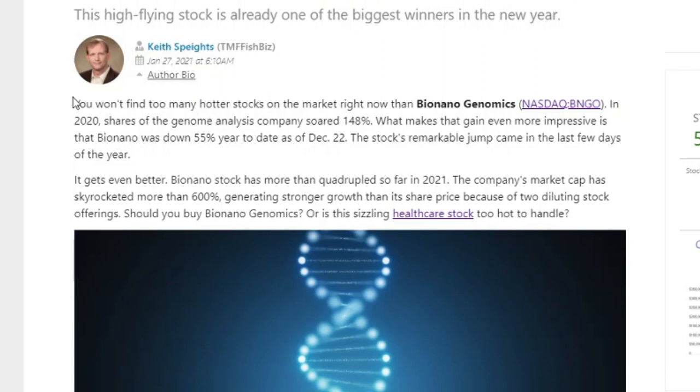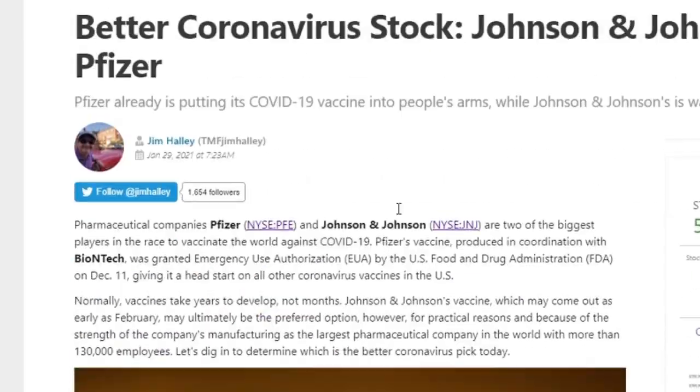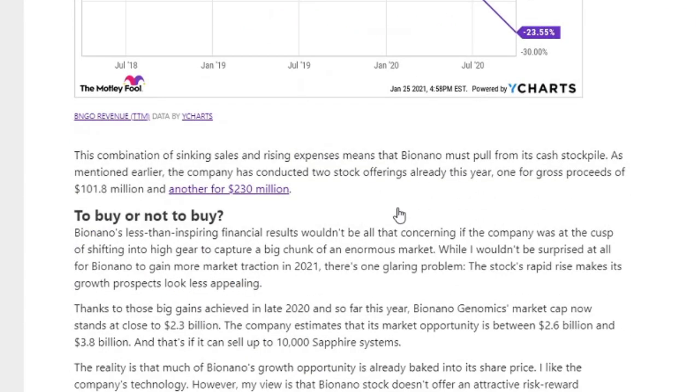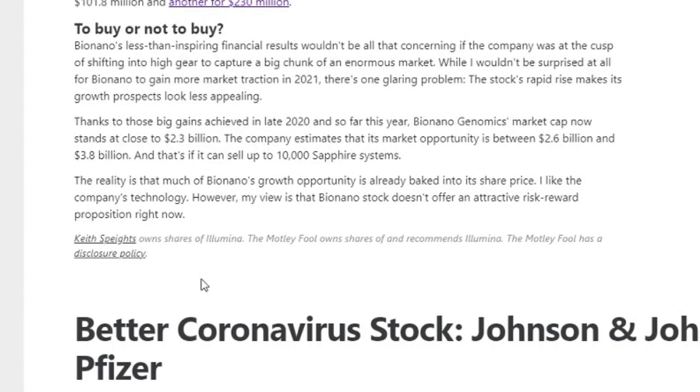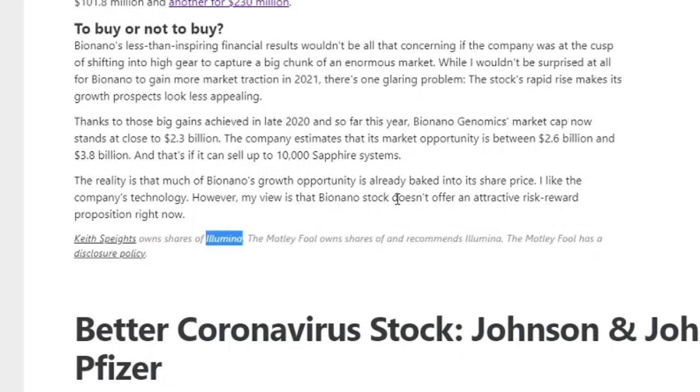The first thing I want you to know is, anytime you see an article, you have to go down, especially if it's from this website, and see if this person also owns a part of the business they are talking about. Here you can see the author of the article owns shares of Illumina. So this is more or less Illumina shorting the stock of BioNano Genomics. This is somebody buying Illumina, trying to tell you to stay away from BioNano Genomics and put your money in Illumina. This is what this article is all about.